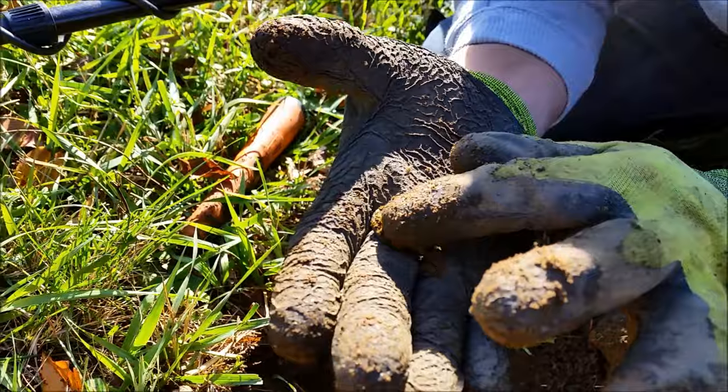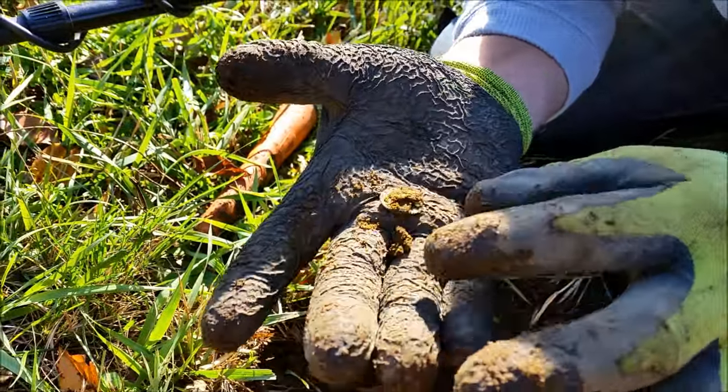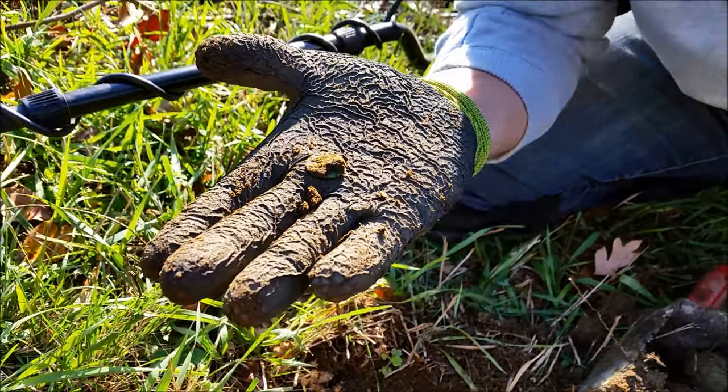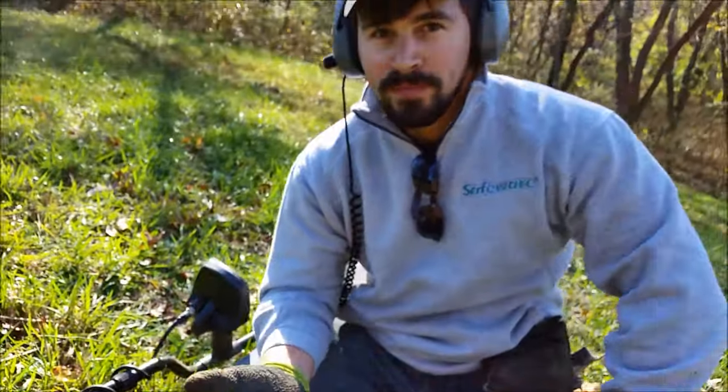Yeah, it looks like a flatty. That's a flat button right there. That's a great sign. Shanker. You got a little shanker? Yeah, tiny. That's an old one, though. That's a really old, tiny flat button. Yeah, buddy. Good job.